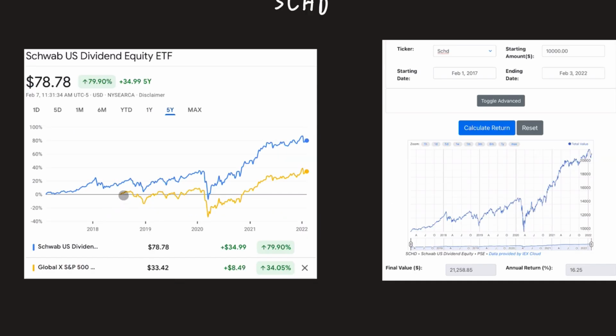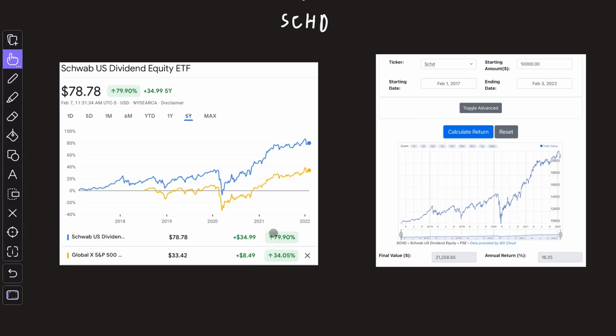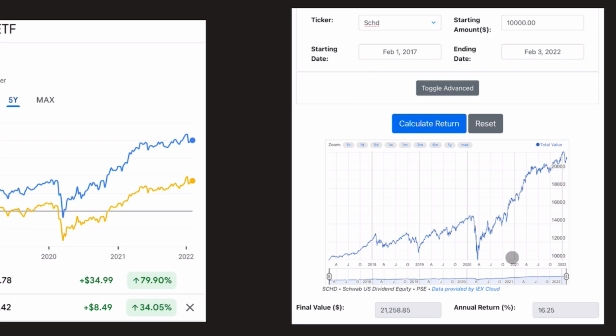Now, unfortunately, QDIV isn't quite 5 years old, but it does track pretty closely to SCHD. And in terms of the price appreciation, SCHD went up 80%, which is right in line with the dividend growth ETFs. And taking a look at the total return of SCHD over the past 5 years, so including that dividend, the annual return is actually the highest yet at over 16% annually.